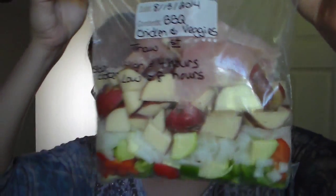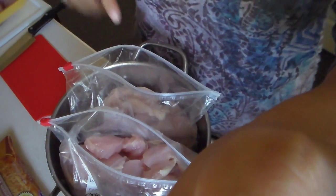Alright, so this is it with the chicken. They're starting to get super heavy. Luckily we don't have that much more stuff to put in them. Here's the other one. See, I kind of have them sitting in a pot so I can keep the bags open and be filling them up without having too much of a hassle.